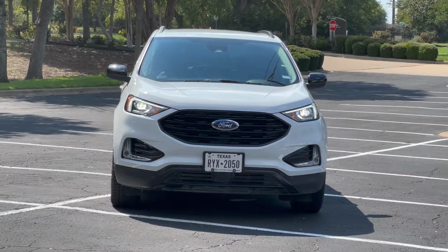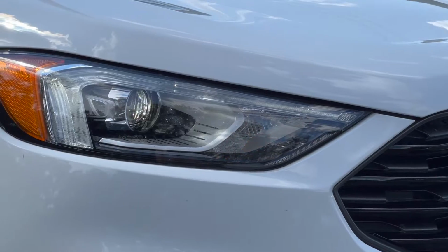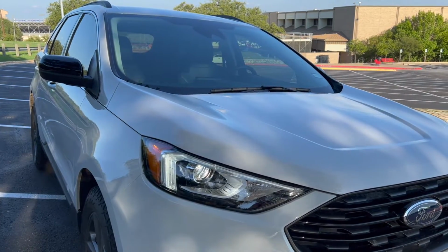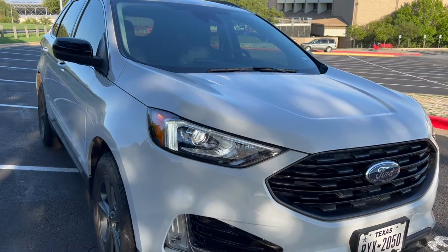Because truly, there is nothing interesting about the front of this vehicle in my opinion. It just doesn't look that great. You do have some LED daytime running lights and turn signals as well. That is part of the SEL trim. The SE doesn't even get LEDs. So definitely the SEL is that sweet spot like I mentioned before.